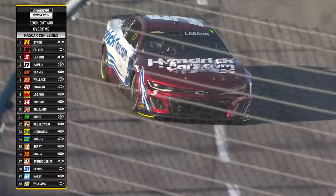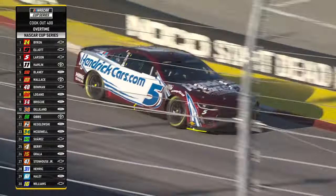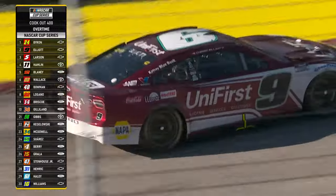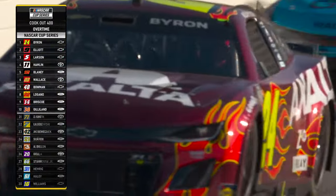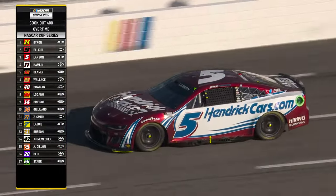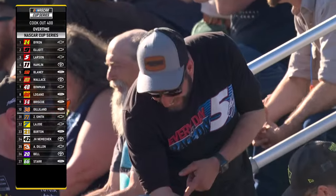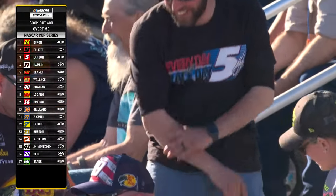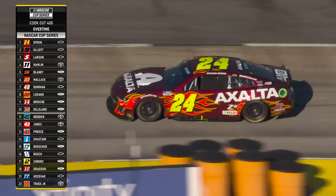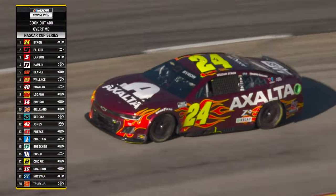Yeah, and it's going to get physical. Well, I think that's where you have to work it, right? Everything has to go right here. If you're William Byron, if you come in and take two tires, you're darn right one of those guys in the back is going to stay out and try to go for track position. Now you're going to have to put the bumper to him and move him out of the way. And the way everybody races here, who's to say there's only going to be one restart?